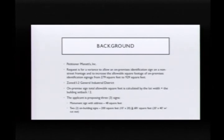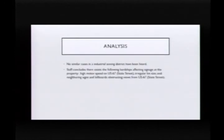The applicant is proposing 3 signs. 1 monument sign, which would show the building name and address, totaling 48 square feet, and then 2 on-building signs, one at 200 square feet, a 10 by 20 sign, and a 681 square foot sign, which is roughly 20 by 40 with a cutout included, so hence the lesser 681 square feet. We have no precedent for a case like this in the I-2 district, so when staff analyzed this, they looked at similar signages in commercial areas that were on heavily trafficked streets and with similar setups.